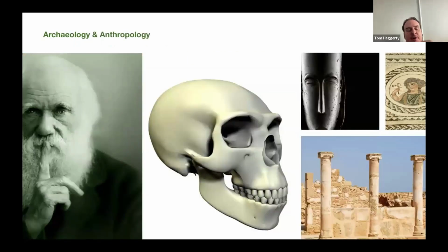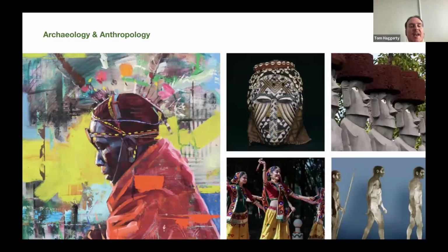And same here with the archaeology and anthropology slide. You've got the nice portrait of Darwin. You've got computer-generated images such as the skull, and you've got archaeological sites. So again, you can really see the range of stuff that we have here. We have ethnographic photography, as one can see, educational stuff, sort of the evolution of man, more on the physical anthropology side.